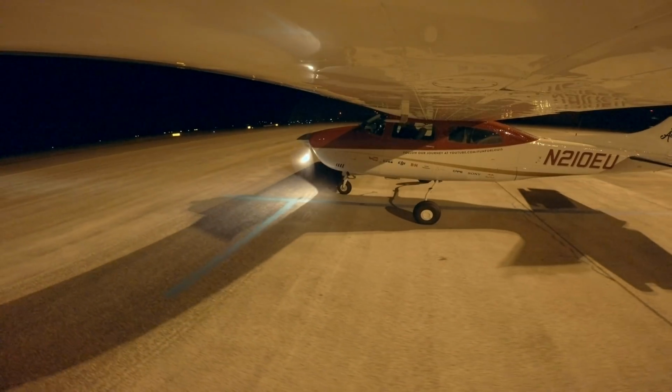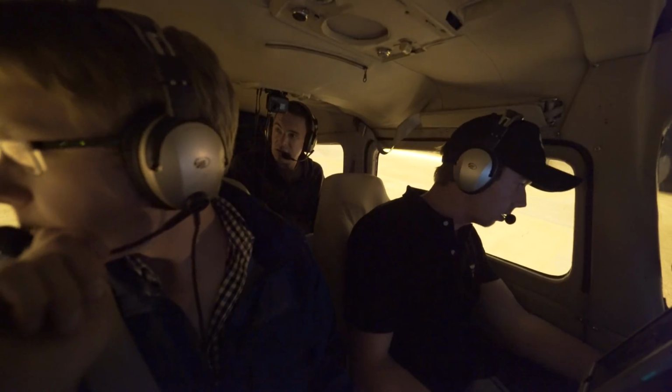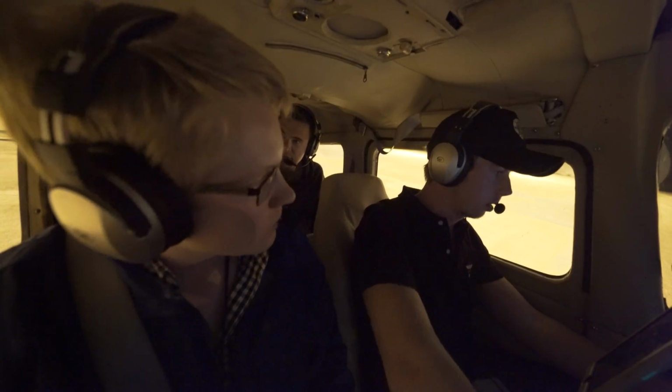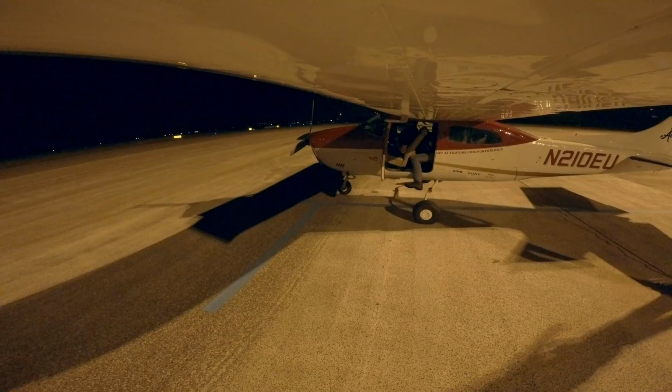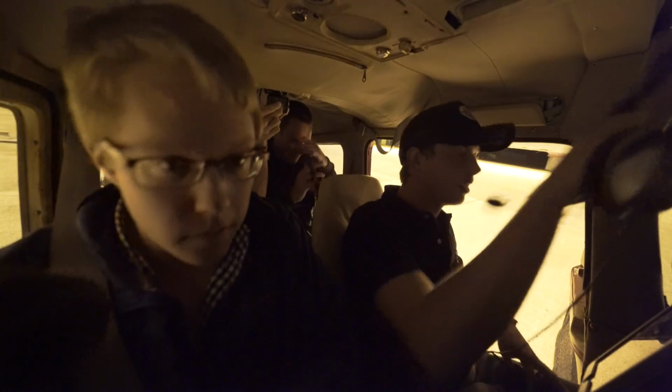So they don't have any tie downs here, or they'll tell us where to go afterwards? No, I don't think they have tie downs. Yeah, probably just chock it. You did buy some chocks, right? I did, and we can use them. Perfect. Nice. You have our passports, right? No.